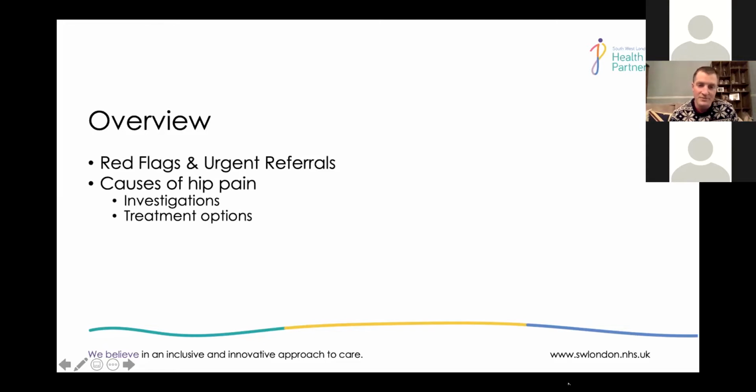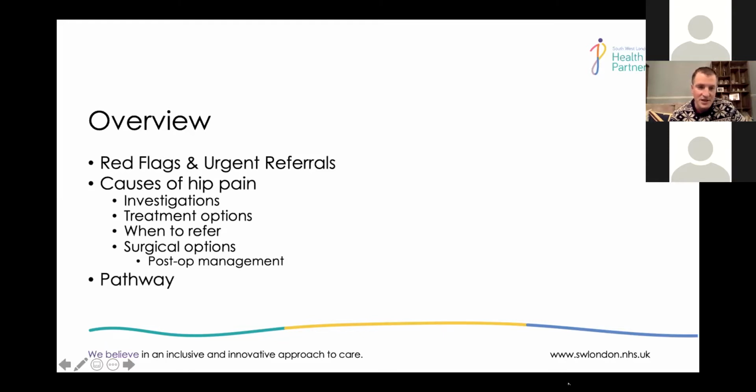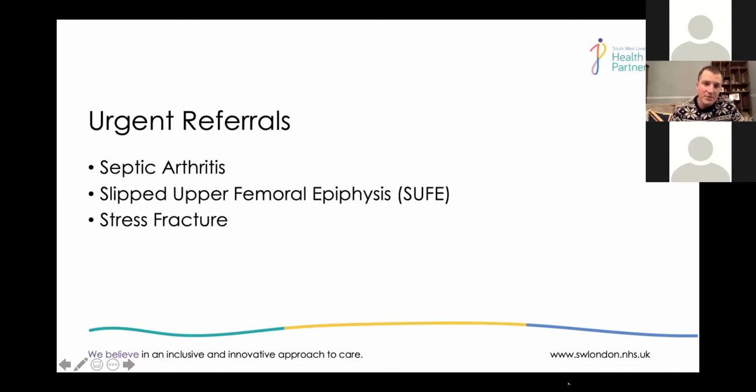We'll talk about some treatment options. Obviously with the skew that I'm a surgeon and love to operate, but I'm very aware that not everybody needs an operation. And when to refer. So this is about getting the right patients seen by the right people. And yeah, we'll touch on post-op management as well, as it's a kind of newish evolving area, and we'll go on to the pathway.